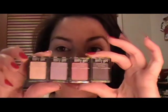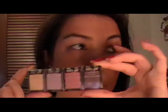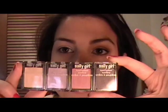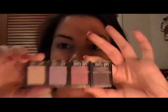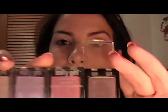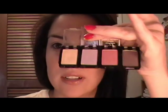So after putting that all over my lid, I've assembled this little Sally Girl quad. Now these are each 99 cents a piece, or 89 cents if you have a Sally card, and basically they just hook together, okay? They slide in like this, and you can put together however many you want. I made this little quad, and the colors I have are Eggplant, a deep purple, Rose, a pretty pink, Lilac, a light purple, and then Champagne is a frosty white shade.